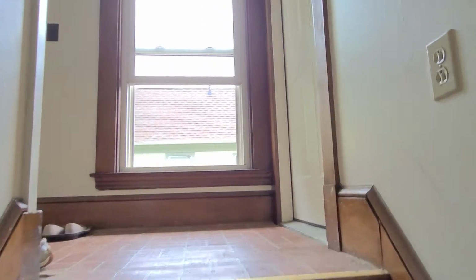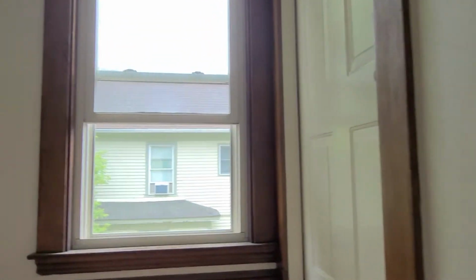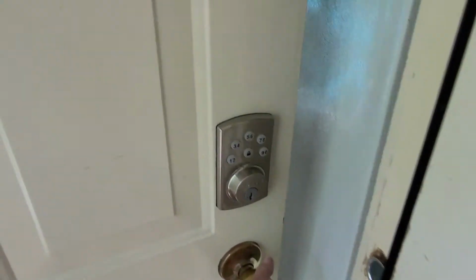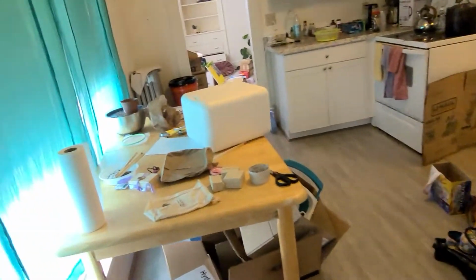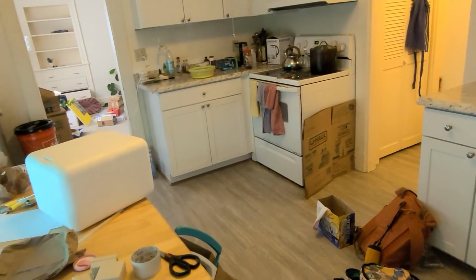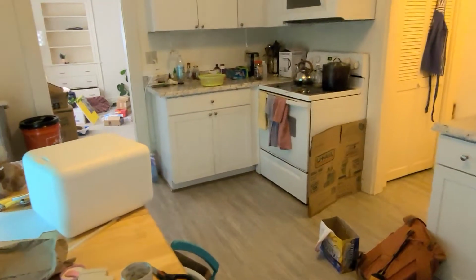So this unit is on the 2nd floor. It's unit number 2 that we're going to look at. Each apartment does have its own keypad entry as well. So the tenant who's living here now is actually in the process of moving.